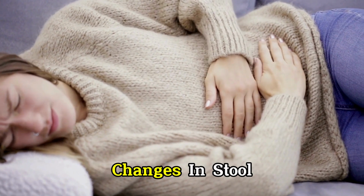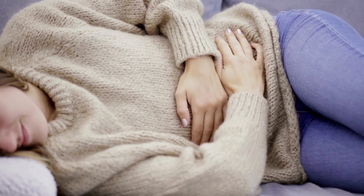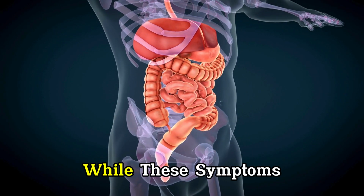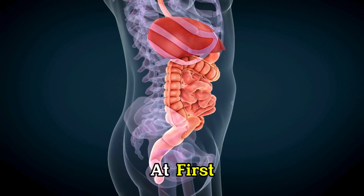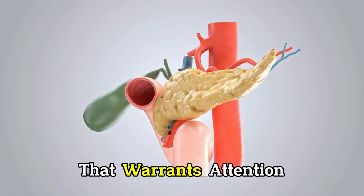Digestive problems and changes in stool. Have you ever noticed persistent changes in your digestion, such as greasy stools or difficulty digesting fatty foods? While these symptoms may seem minor at first, they could signal an underlying issue with your pancreas that warrants attention.